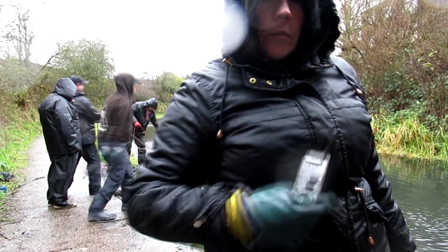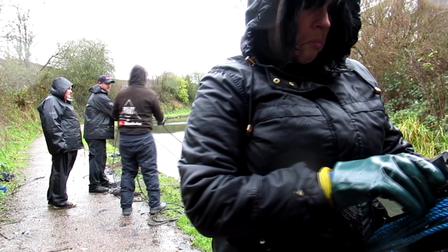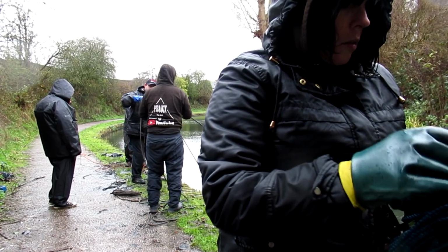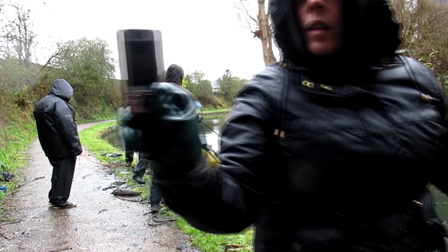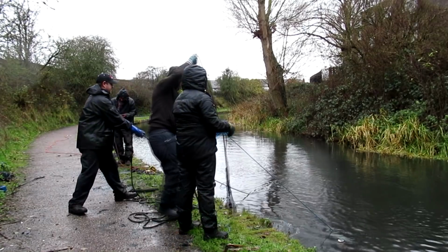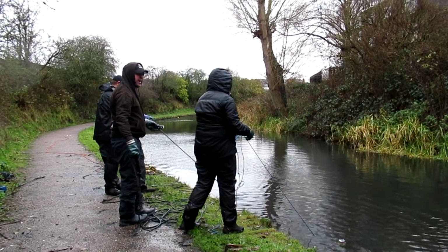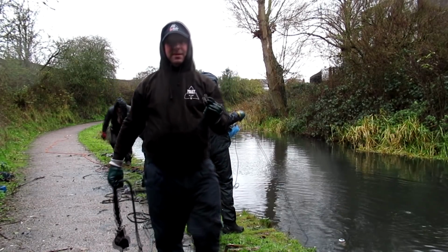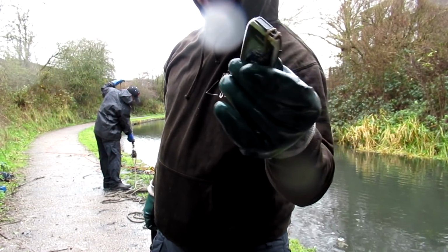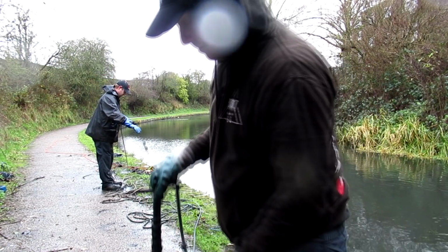Another phone, guys. Cyber-shot. Is it a phone? We're at the canal, definitely. Sony Ericsson. That's a Nokia phone there, guys. Got some phones coming out today, and coins and bikes. Bikes, money.